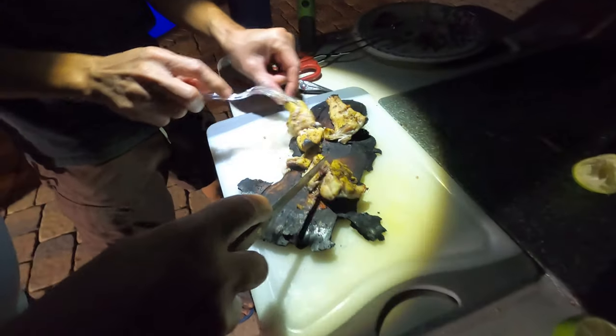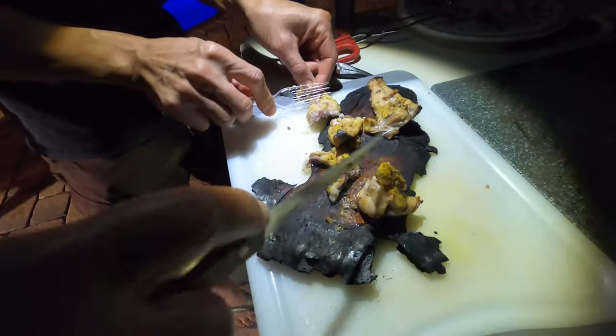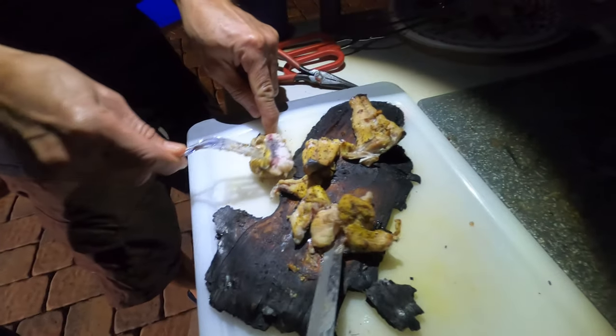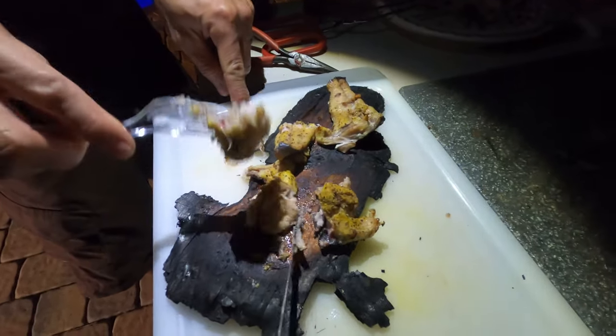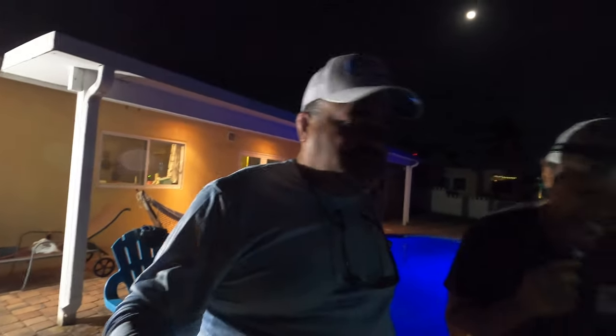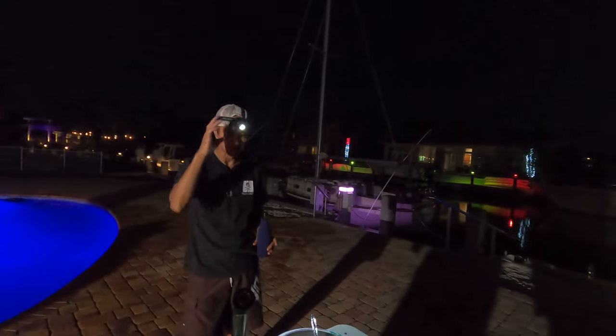This is what we have going on here. Yeah, this is the catfish, all done, on the cedar wood. Can't really see them, but looks good. Let me know, Jim. Good.